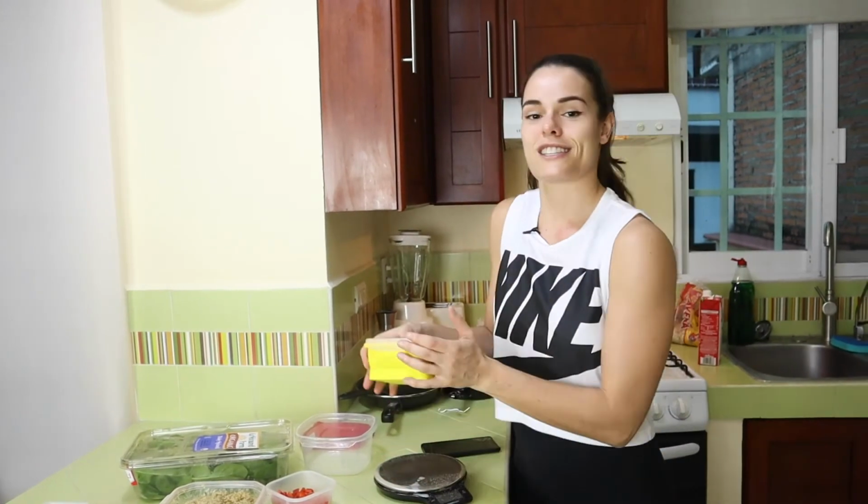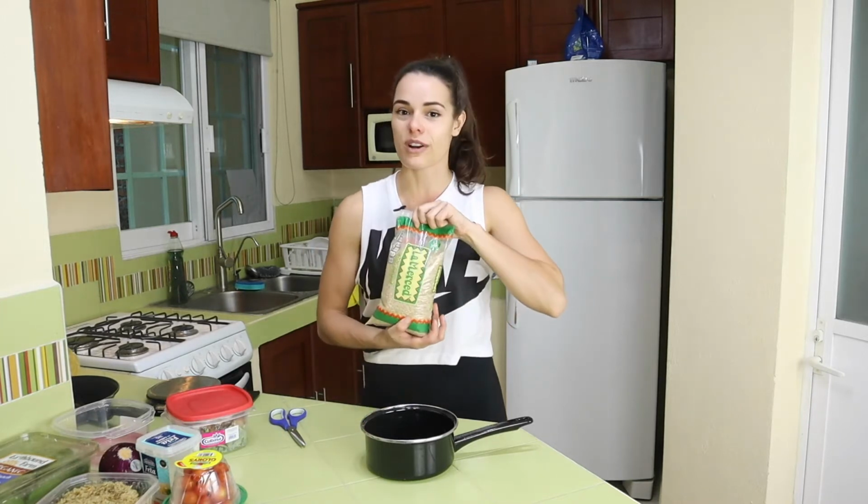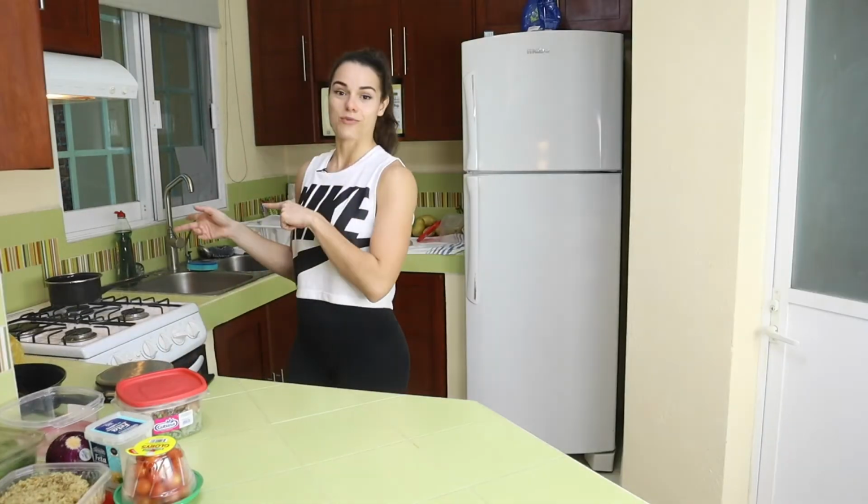And you know, I just like to shake it and then all the ingredients mix together and it's ready to go for the morning. All right, so I'm gonna be making a peanut sauce shrimp for dinner and I'm gonna just put on some brown rice to cook for my starchy carb on the side. All right, so rice is cooking.